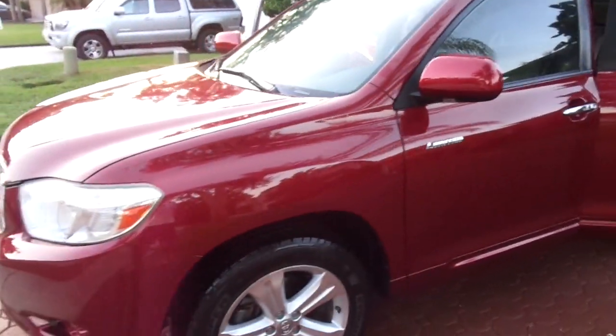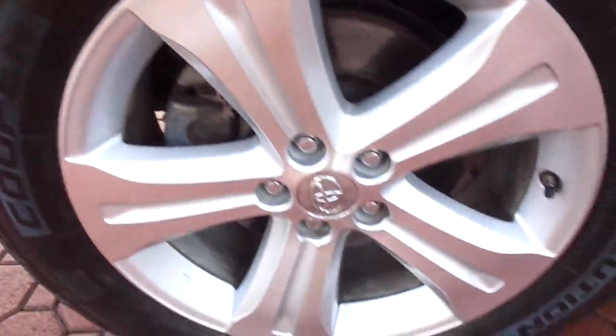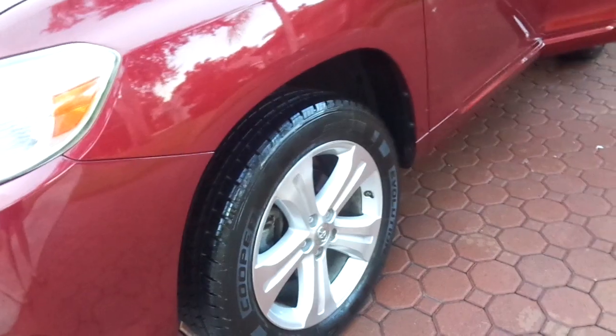Love this burgundy color. The luggage rack. It's got some 19-inch alloy wheels. Like I said, it's got brand spanking new tires, it looks like to me. I mean, all four of them. And these are the nice big all-season Cooper Evolution tires too. And Cooper, if you don't know it by now, Cooper is a great tire. They've been around for over 100 years, but they're also in a lot of the Mercedes now.